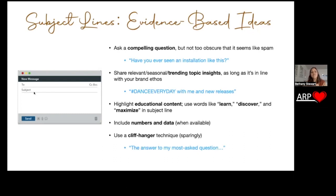You can also share relevant, seasonal, or trending topic insights. You can even share it with a hashtag if it's got an associated hashtag, as long as it's in line with what you do in your brand ethos. So for instance, hashtag dance every day with me and new releases. If that's something that's been going around, you can integrate it there. You can highlight any educational content that you provide in your newsletter. And if you do that, words like learn, discover, and maximize as your action verb tend to perform pretty well.